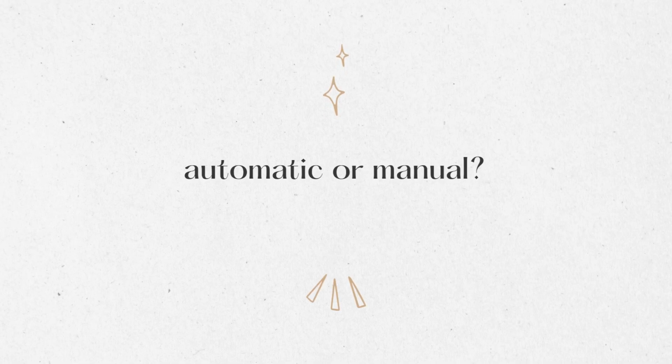Now, the big question that a lot of people ask is automatic versus manual. In the UK, traditionally, most people drive manual, or what I would call in Canada, stick shift or standard. Manual is just what everybody does, which is the opposite in North America. Pretty much everybody, the standard type of car is automatic.